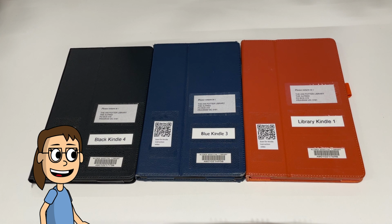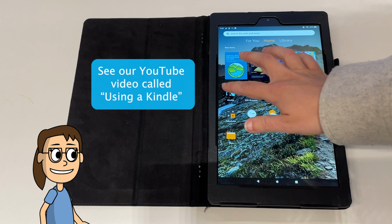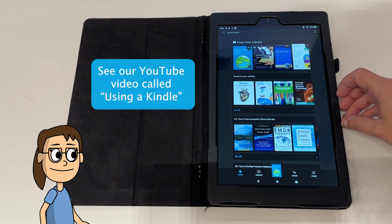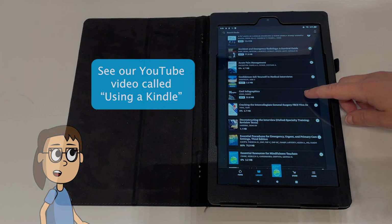The Kindles are not kept on our library shelves. Instead, you need to visit during our opening hours and ask a librarian to borrow one, or else you can place a hold on a Kindle online. See our video on how to use the Kindles to get a better idea of how they work.